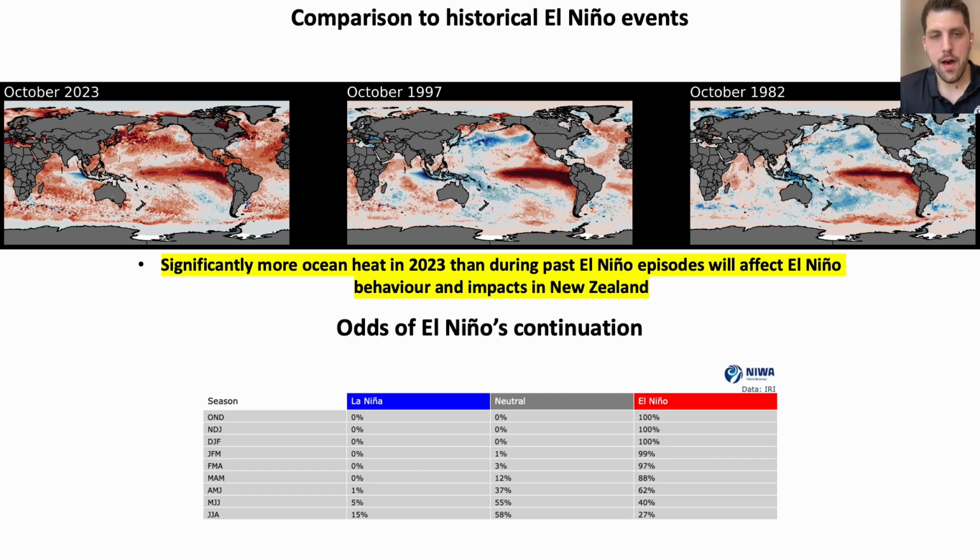Now, another element of the El Niño that we have this year is that it's happening in the global context of very warm ocean temperatures. What I'm showing you here at the top of the screen is the ocean temperatures in October 2023, 1997, and 1982. Those years were picked because they were strong El Niño episodes in the past. In fact, the summers of 82, 83 and 97, 98 were very significant El Niño years for New Zealand. There were drought conditions across many regions.